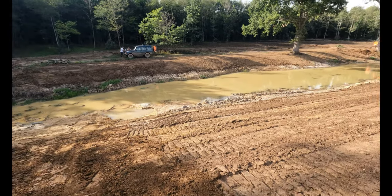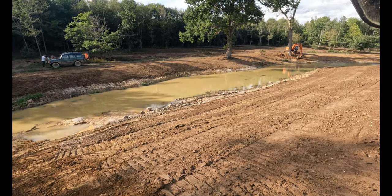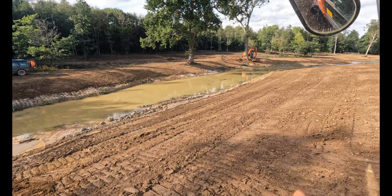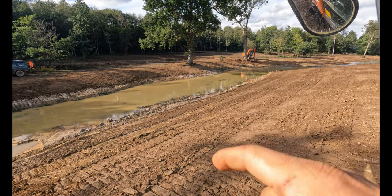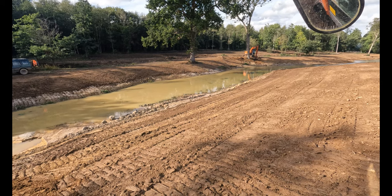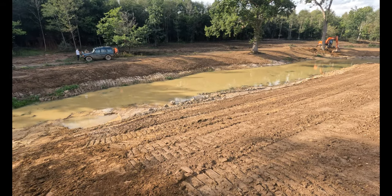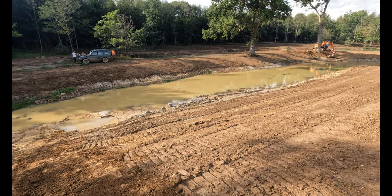There's a far side bank, probably still on it. I did this side with the dozer, but it's just too shallow there, and there's not enough room for the dozer, so that's a bigger job really. So yeah, done some of that, probably back on that tomorrow on the far end.